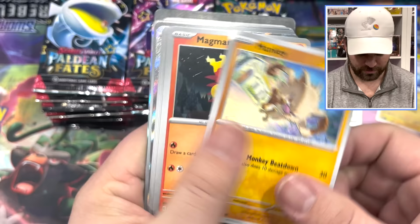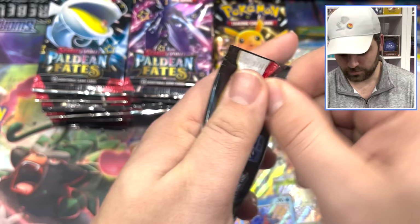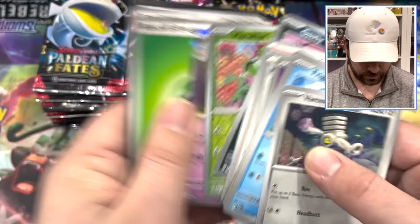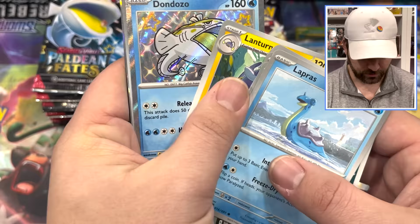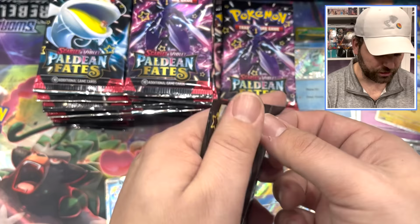Pachirisu. Very nice. Getting our shiny mouses. Got the Raichu early on. Got the Patchy. Maybe we're gonna get a Pika. Exeggutor. A Lapras. And another one. Dondozo. I think that's the guy on the pack there that's got the Giri, the shrimp, the sushi.